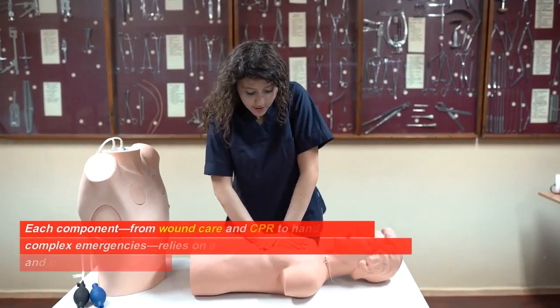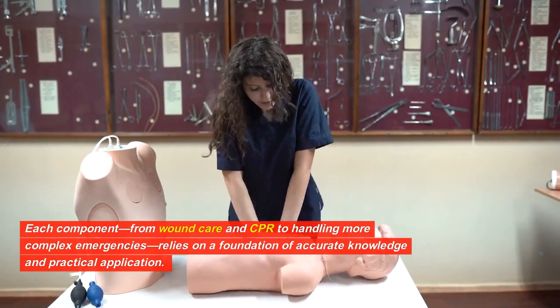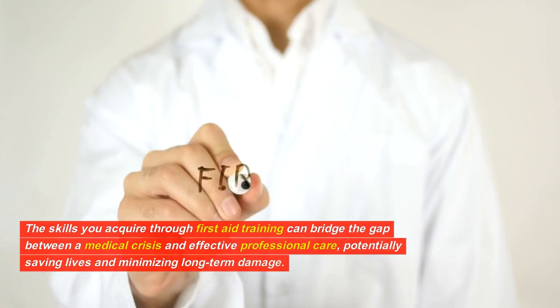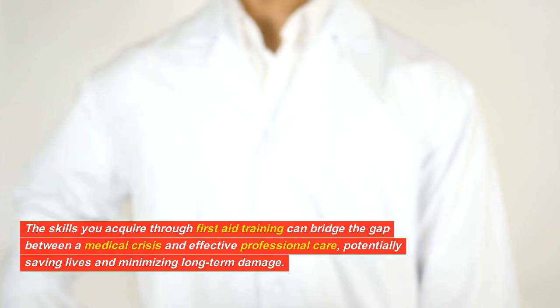Each component, from wound care and CPR to handling more complex emergencies, relies on a foundation of accurate knowledge and practical application. The skills you acquire through first aid training can bridge the gap between a medical crisis and effective professional care, potentially saving lives and minimizing long-term damage.